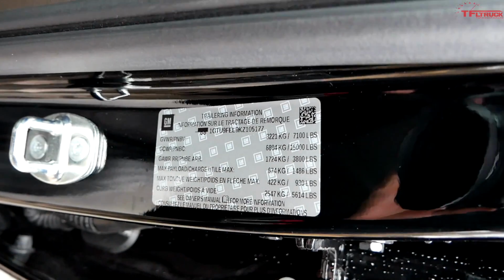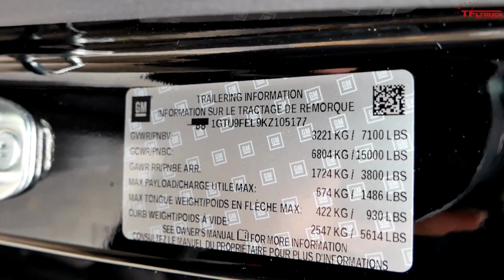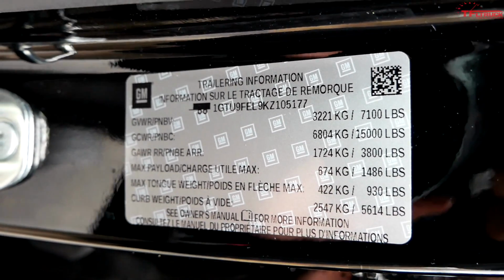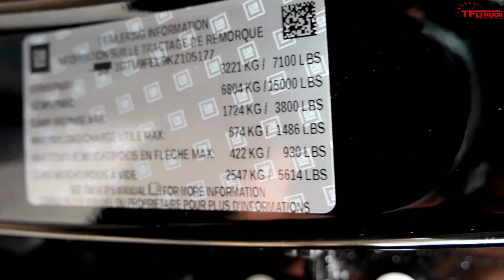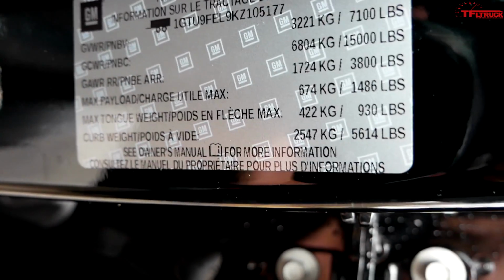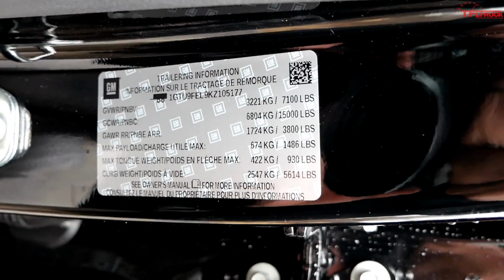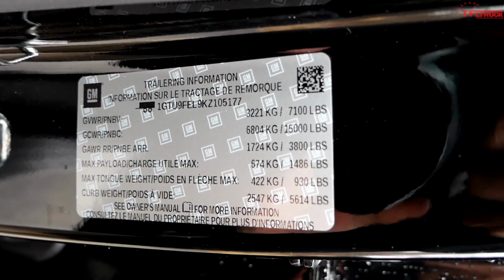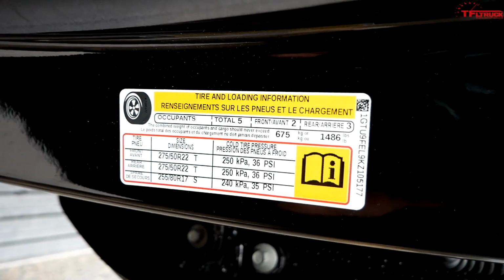So first of all, GM added this sticker for 2019, and it's really great. It lists the GVWR, gross combined weight rating, axle weight rating, max payload 1,486 pounds, max tongue weight 930, and then the curb weight of the truck. That is really convenient information to have right there on the sticker. And then of course, this one has to be on here by law, and of course it also says 1486.